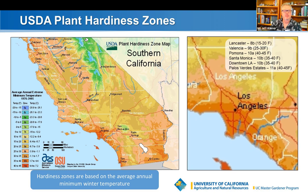But if you go out to Palos Verdes, it seldom gets down into freezing. So this is sort of the average low temperature. It's going to drop sometimes below that, and sometimes you'll get damage in your area. That doesn't happen very often, but it can happen.